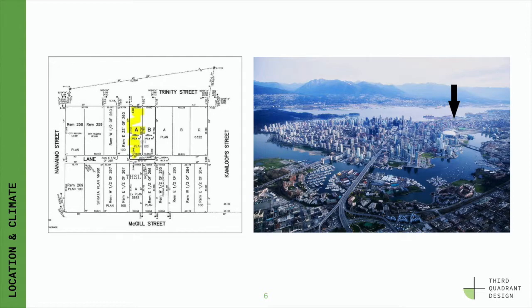Directly north-south facing, the lot itself is extremely narrow, with dimensions of about 33 by 121 feet. There are several trees on the perimeter of the site, with one requiring removal for construction. This site is located in Vancouver's Hastings Sunrise neighborhood, a predominantly residential area.